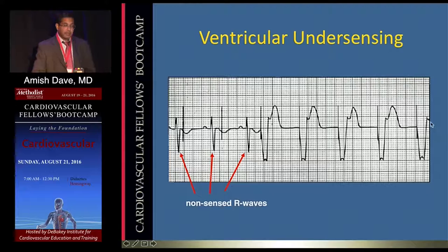These are just normally paced beats. There should have been, unless you know this was programmed asynchronously, sensing of these QRSs and reset, but there wasn't. So this is either ventricular undersensing or a pacemaker programmed asynchronously to not sense at all.